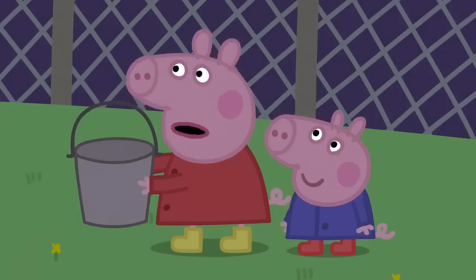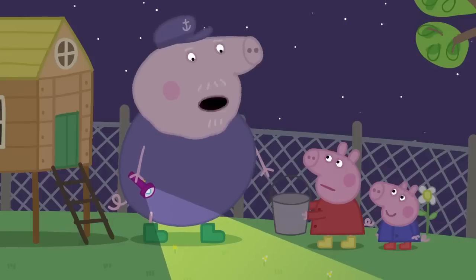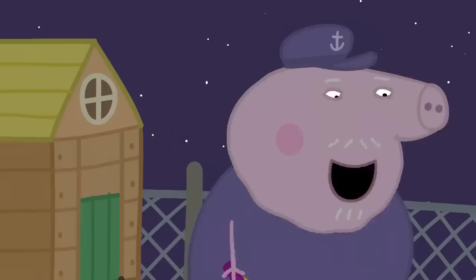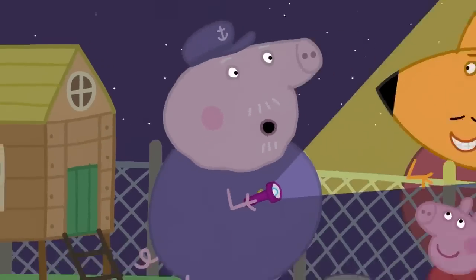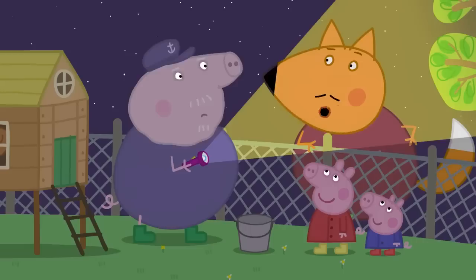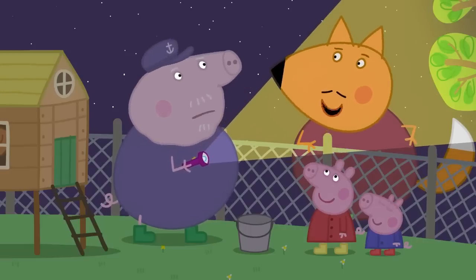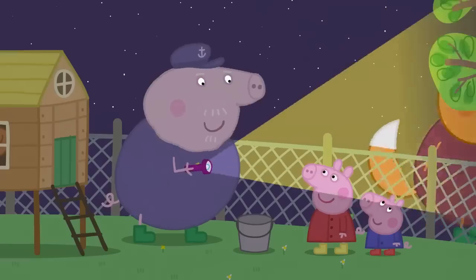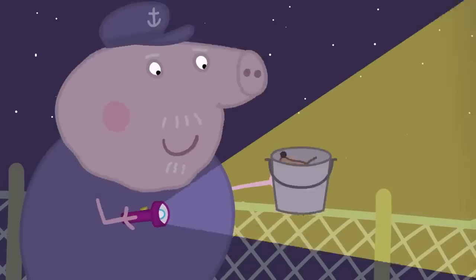Why aren't the slugs and snails in bed, Grandpa? Because they're up all night eating my vegetables. Some animals eat in the daytime, like my chickens, and some animals eat at night, like Mr. Fox. Hello, Grandpa Pig. Putting your chickens to bed, are you? Oh, yes. Nice and cosy in the hen house. Jolly good. Well, I'll be on my way. Good night. Good night.